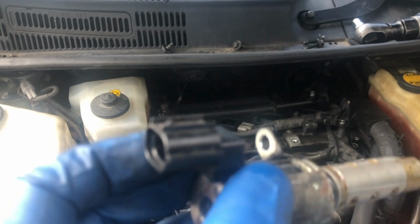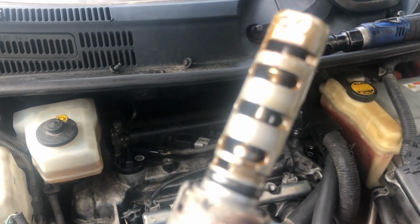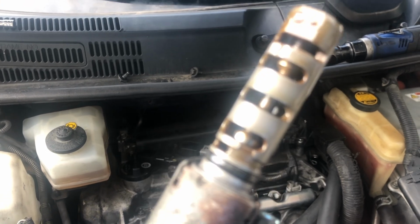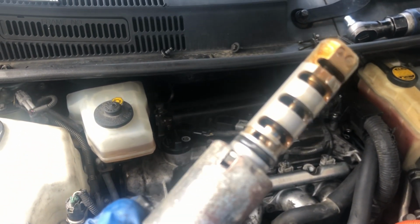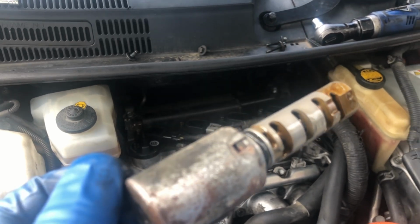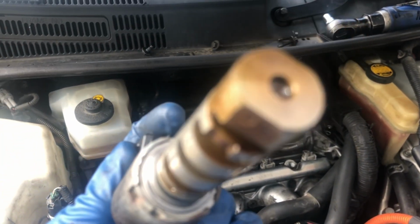So the only way to check it is to apply 12 volts to this one and see if it clicks. But sometimes it's not a really good indicator if it clicks. It clicks probably, but probably the inside of the solenoid is worn out, so it's leaking oil.